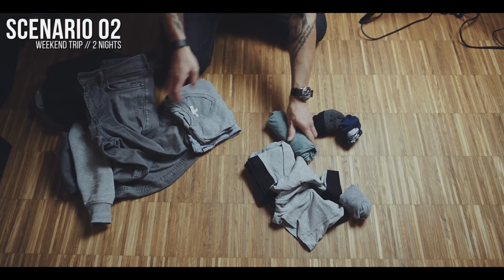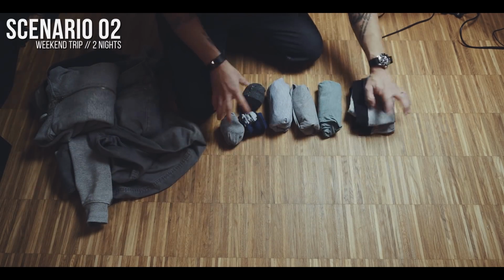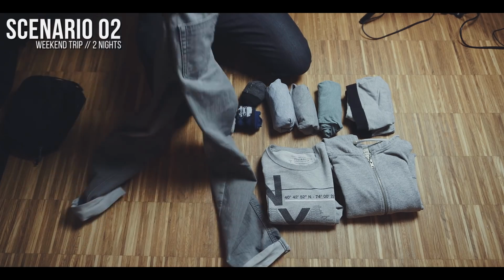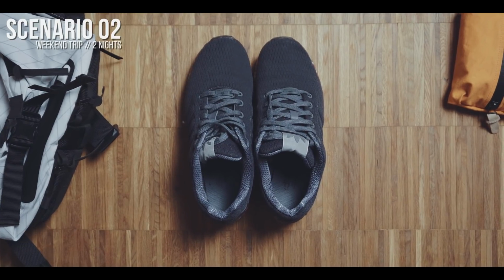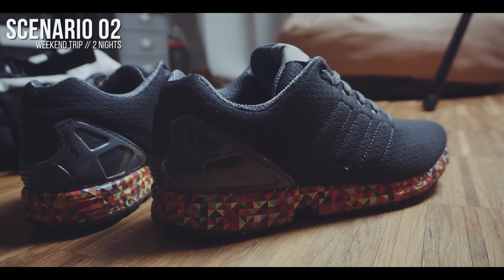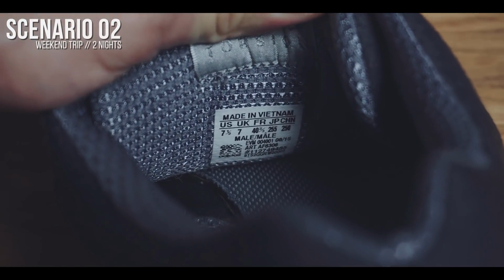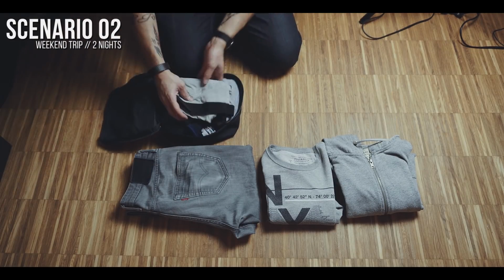And for the second scenario, which is the weekend trip, so from Friday to Sunday, which means 2 nights, I prepared these items. 3 shirts, 3 pairs of socks, 3 boxers, 1 or 2 sweaters, a pair of jeans, and a medium-sized dopp kit. I don't include shoes in this scenario because shoes are a very specific factor. For instance, I have size US 7.5, which is rather small. For ease of use of this video, I will pack most of these clothing in a packing cube.